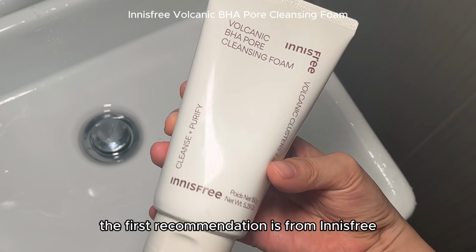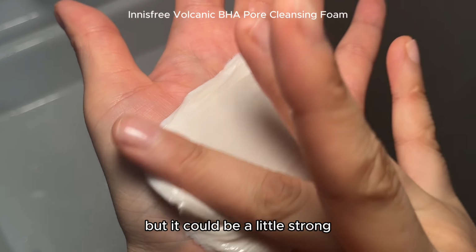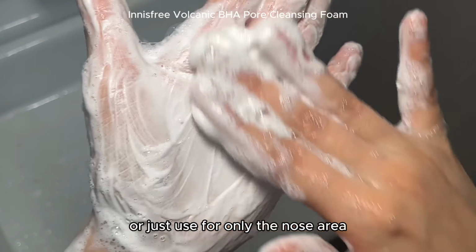The first recommendation is from Innisfree, which is the same line as the pore pack. It's effective, but it could be a little strong, so I recommend it for oily or combination skin, or just use it for only the nose area.